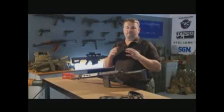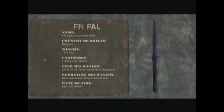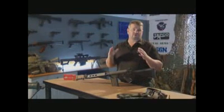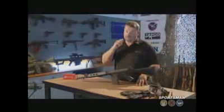The FAL is the most popular battle rifle ever fielded. Fabrique Nationale in Herstal, Belgium originally developed the gun, and the United States almost adopted it instead of the M14, following most of our NATO allies who did so. Now, it's long since out of production by FN, but the FAL is still being made to this day in the United States by DS Arms, and we've got a bunch of their guns to show you on Tactical Arms. Stand by.